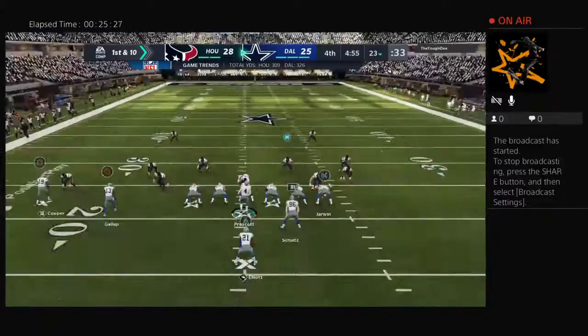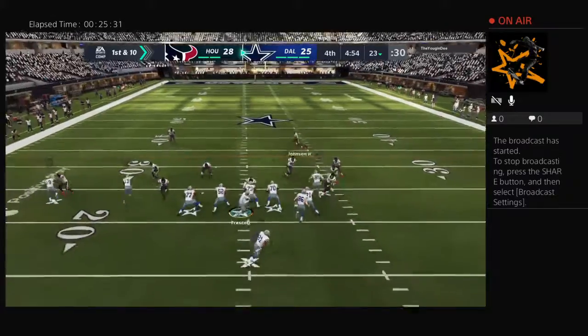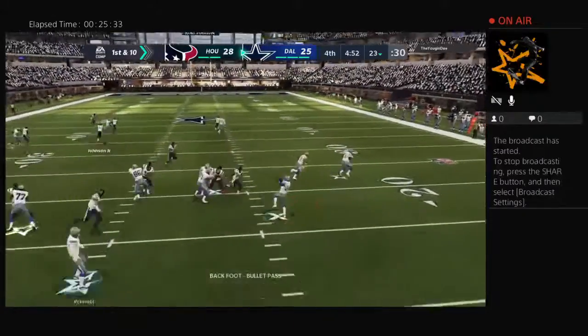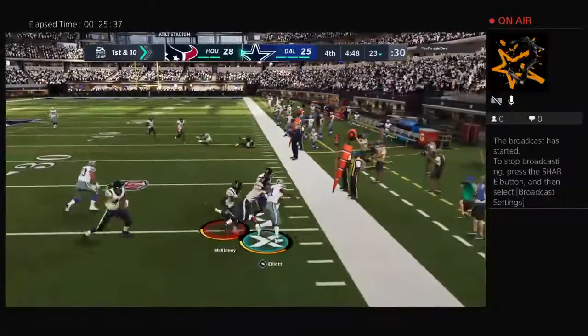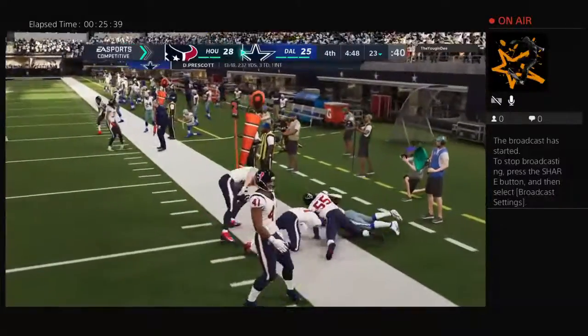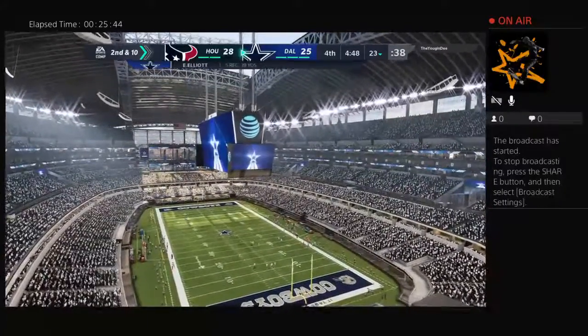About set for this next drive by the Cowboys offense. And they will be looking to answer the touchdown their defense just surrendered. Still a good chunk of time remaining here in the 4th quarter and a chance to regain the lead in a tight one. No gain on the screen there at 2nd down. So nothing there on the screen that time.